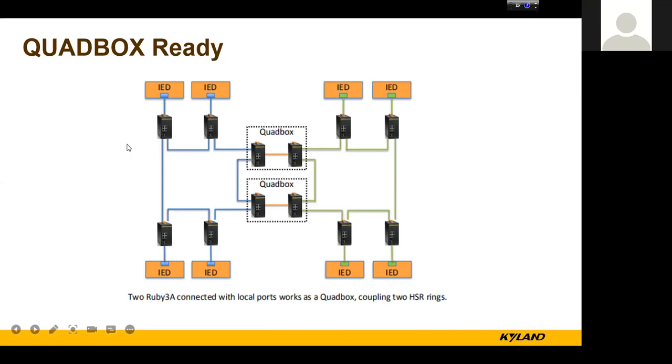And in this network, you can see that there is a left ring and a right ring. So there is another application called the code box, which can couple two rings together. You can see that there are two links between the two HSR rings. If one link fails, the other link will still be the coupling link.